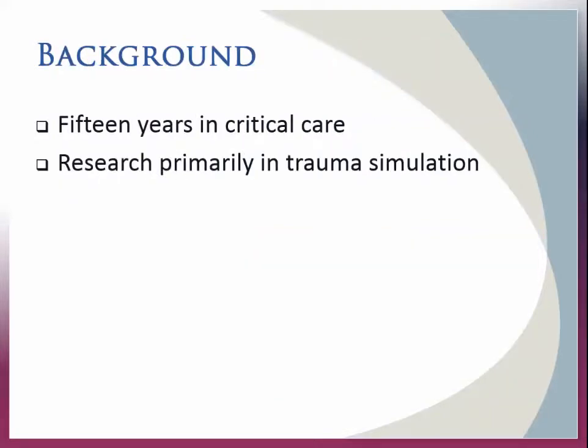My background is I've spent approximately the last 15 years in trauma and critical care medicine. My primary research is in trauma modeling and simulation, and I have no financial disclosures.